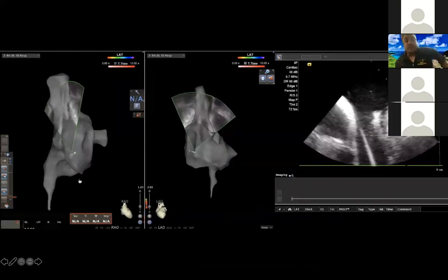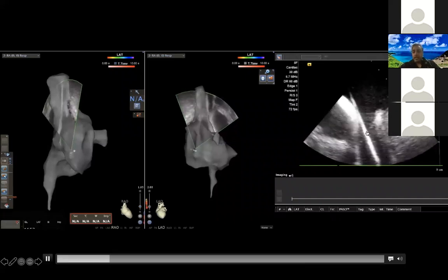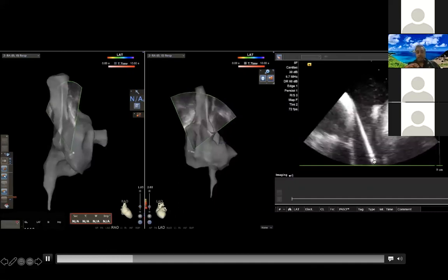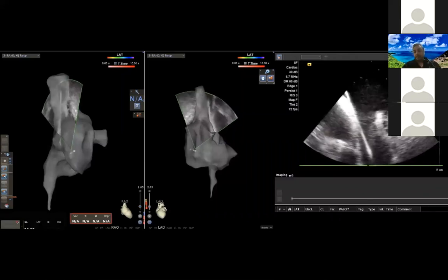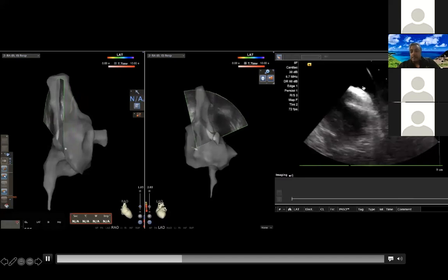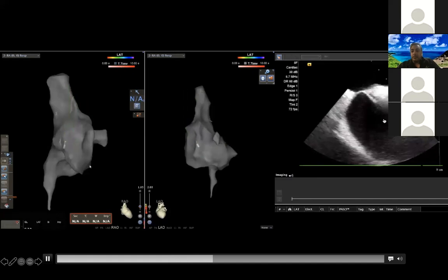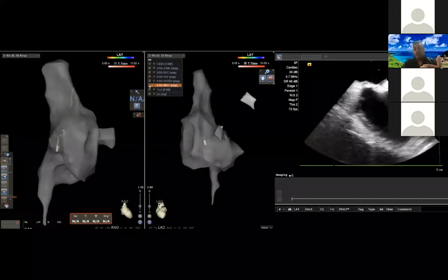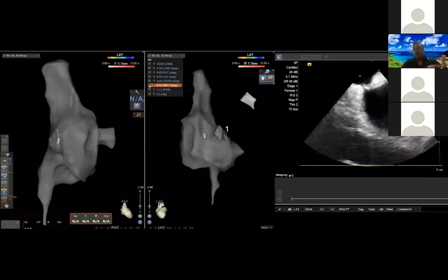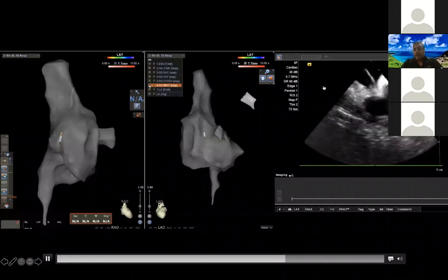So here's just the full picture. You can see I have my wire up in the SVC, and eventually I'm going to come up with my sheath. You can see the sheath coming up here, and again, you can see that it's pointing toward the septal side. You can follow it dragging back if you want. I usually switch to a traditional view because I can see this on mapping. I'll come back to this in a second.